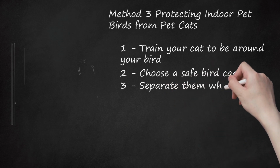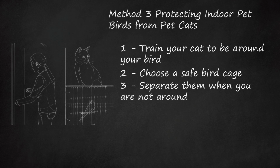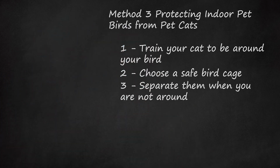3. Separate them when you are not around. Don't leave your cat alone with your bird when no one is around. If you leave them home alone, close the door to the room the bird is in. If you are not comfortable with training your cat, you can keep your pets apart all of the time. Just make sure that both of them spend enough time with people, as they are social animals.